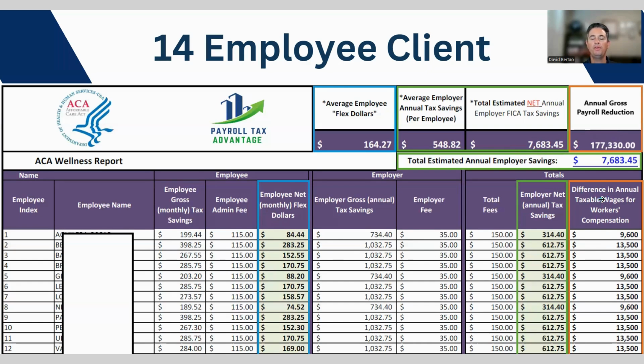So it is extremely beneficial to the employer. And then remember, there's some leftover money here after they pay for the wellness benefits. This shows the different amounts that each employee was able to apply towards their flex dollars, their flex insurance benefits.